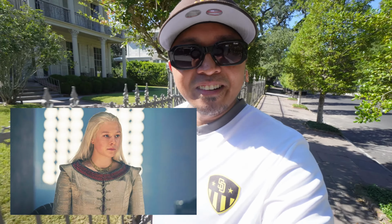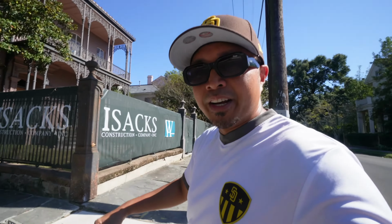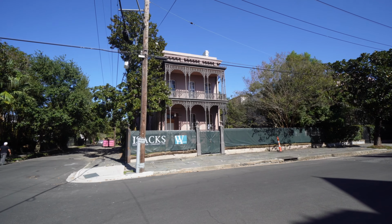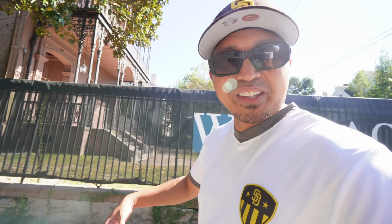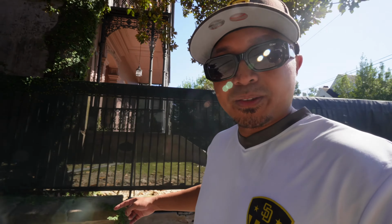D'Arcy, that's the name of Queen Rhaenyra Targaryen, right? Her last name, the actress's name, is D'Arcy. This house we're passing by right now, Zion Williamson bought it for his mom, and he applied to get a third floor for a movie theater to the city council, but I don't think that's probably gonna happen. New Orleans Pelicans star Zion Williamson's mom is gonna live here.